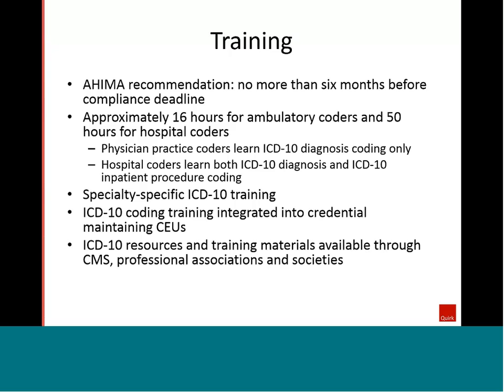There are lots of specialty-specific ICD-10 training programs available in the market, and there are also programs that integrate into credential maintaining CEUs, so that might be a good opportunity to invest in your staff development. And then there are lots and lots of resources available through CMS as well as through professional associations and societies.